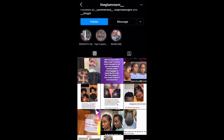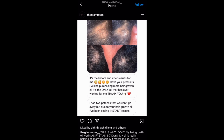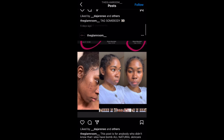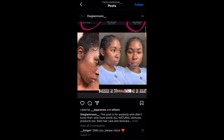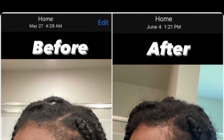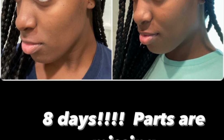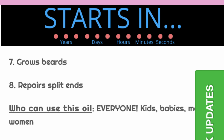I found out about this brand's growth oil through Instagram. They are called The Glam Room. They have quite a few photos and videos of people's results. I also noticed that they have skincare, so depending on my results for this, I may try out the skincare. I feel like my skin has just been getting back on the good side of things, so I may not risk it. But as far as the results they've been showing, it seems like people have been having good results.